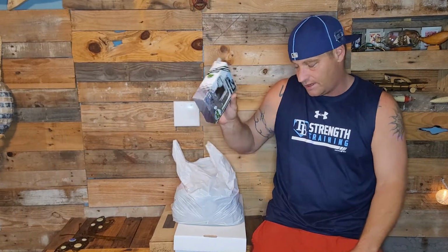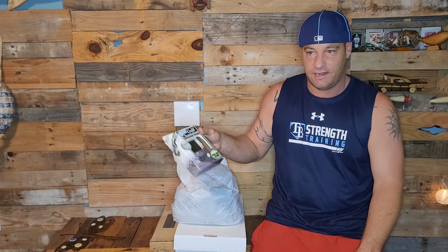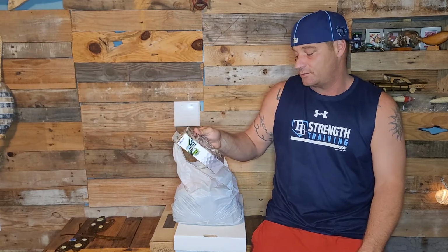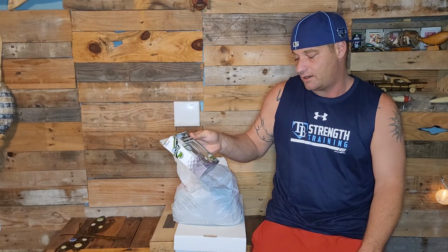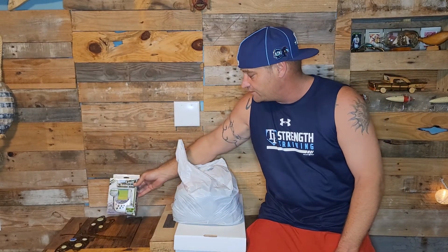I always get little handheld stuff when I find them, especially the old Tiger handheld games that they made in the 90s. This one's probably a little newer. It's an off-brand company called Scenario, but like I said, I did check and they do sell.